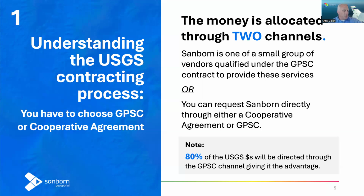So if you boil down how to apply for a USGS funding mechanism through the DCA, right, there's really allocated through two channels, one of which is the GPSC, the Geospatial Professional Services contract, which the USGS manages directly, or you can request Sanborn directly through a cooperative agreement where you, the state, the local, the county, the COG, could be any entity other than the federal government manages it yourself, or you take on more of that role. You can request Sanborn either way.